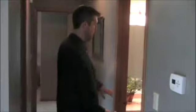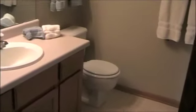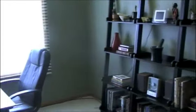Now let's head back to the other side of the house and check out three of the bedrooms and two more baths. Okay, moving down the hallway, we'll find the main floor bathroom right here. It has a shower and vanity. Directly across the hall, we'll find one of the four bedrooms. This bedroom faces the front of the home. It's now being used as an office.